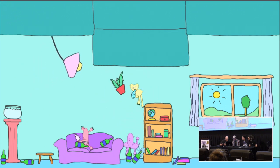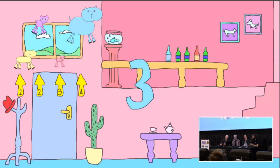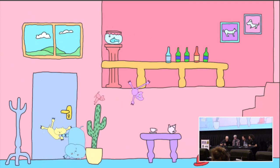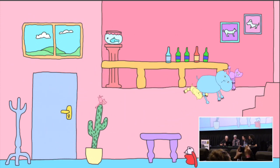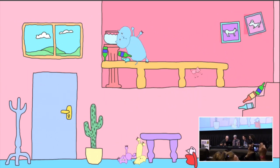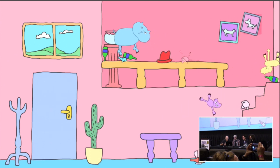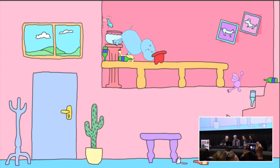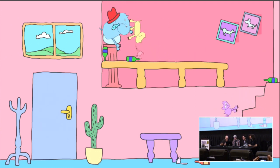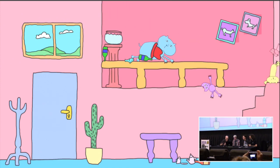Bit of a cat scrum going on here. Oh, Wendy. So are you a proud cat owner, Jim? Yeah, I have 2 cats. They're both assholes in equal amounts. They do this kind of thing all the time. They're actually both related to each other, but they hate each other all the same.